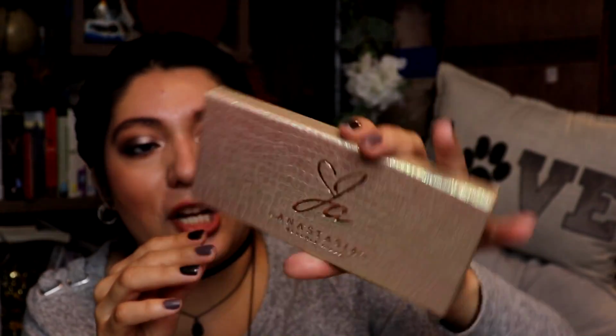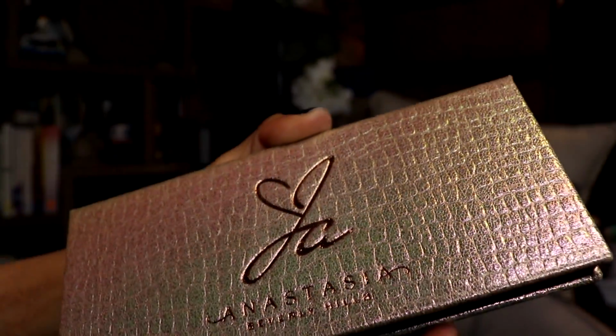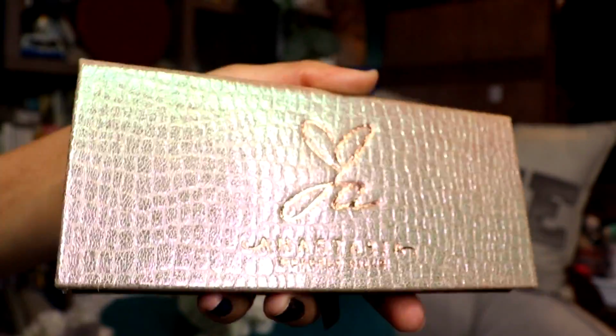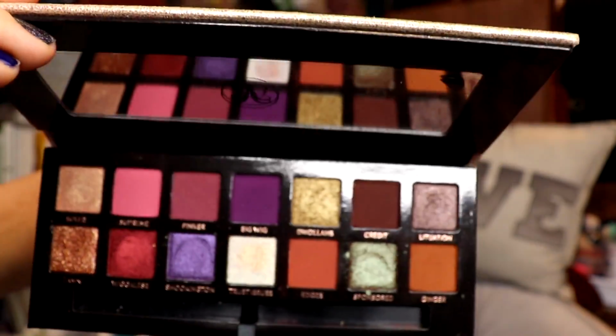All right, next up is going to be this Jackie Aina palette. I mean, look at this packaging. I think it's one of the most unique packagings I have in my entire collection. It's so beautiful, and the inside is bomb.com. I mean, honestly, one of my favorite palettes in my entire collection. I love this palette. I kind of just want to take this makeup off and play with this right now because it's so beautiful.